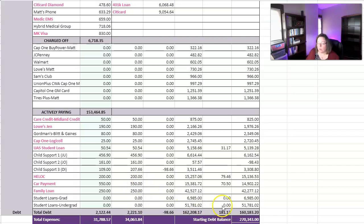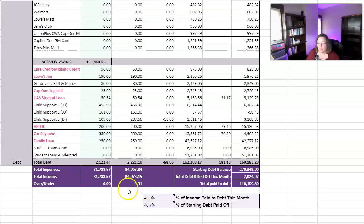And before I jump into all these totals over here, let's talk about this. So this column, sorry, this is the actual column. Our total expenses were $34,063. We brought in $34,073. And so our difference is about $99, excuse me, that we did not spend.